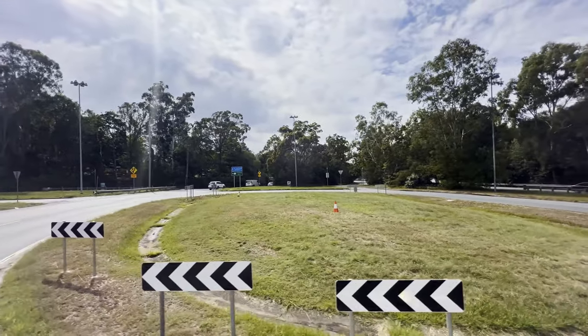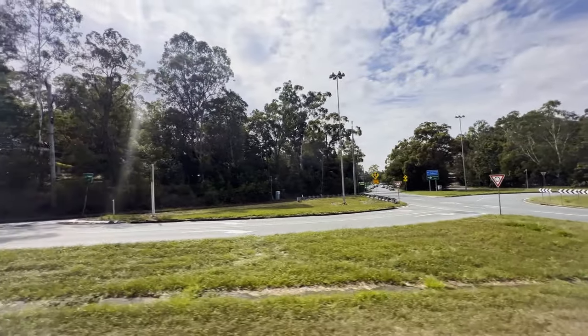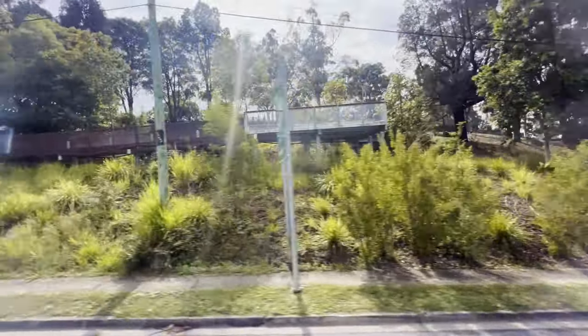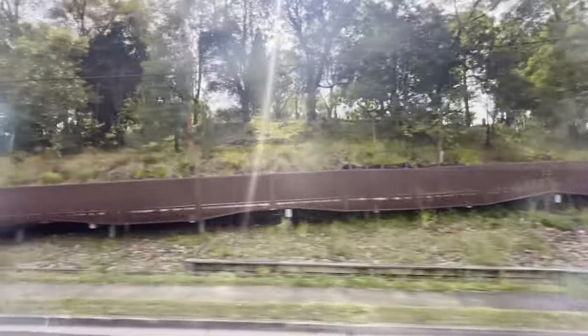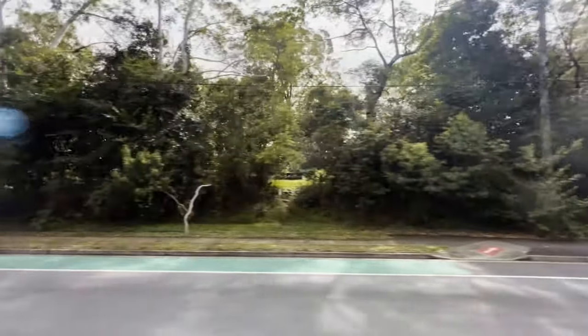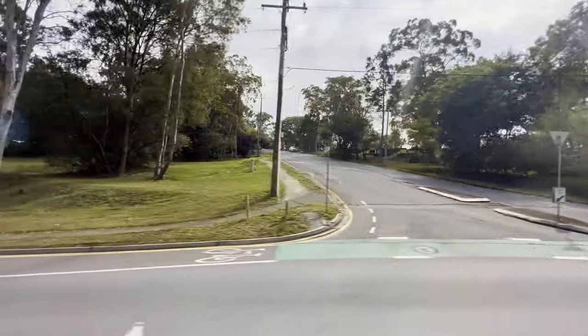But on our way, we're on Sir Samuel Griffith Drive, and Samuel Griffith was a politician who was involved in the negotiations for the Australian Constitution. But immediately on our left, we have the Mount Coot-tha Botanic Gardens, and there are huge botanic gardens. And we have a planetarium where we study the stars of the southern skies. It's named after the governor, Sir Thomas Brisbane, because he was very interested in astronomy.